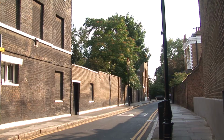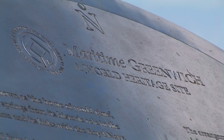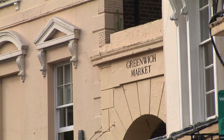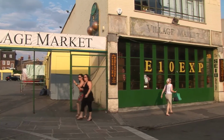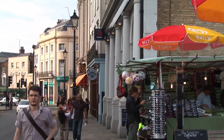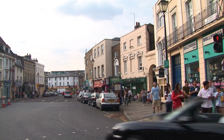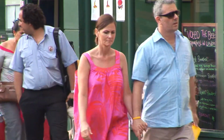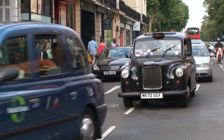An ancient village on the banks of the Thames, steeped in royal history, Greenwich has long been home to a royal charter market. Greenwich Market attracts over 2 million visitors a year, who come here not just to shop and soak up the sights, sounds, and smells of the market, but to explore maritime Greenwich and enjoy the magnificent views, architecture, history, and atmosphere that led UNESCO to award it World Heritage Site status in 1997.